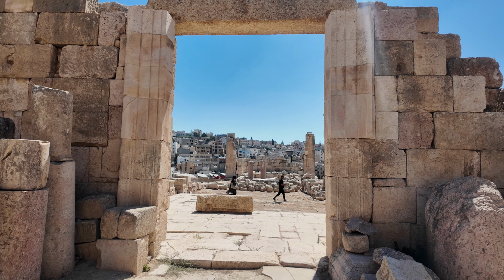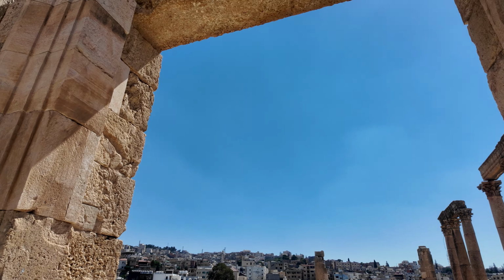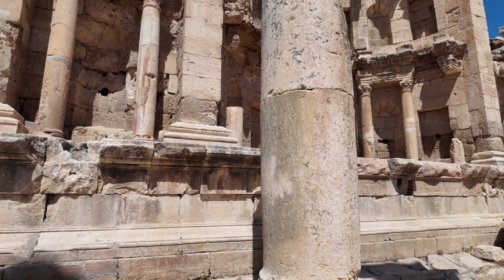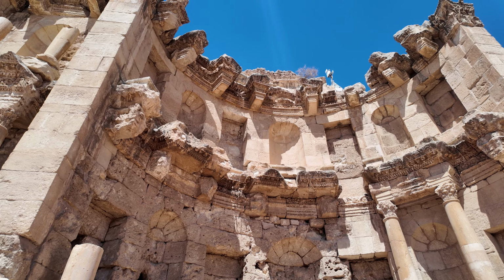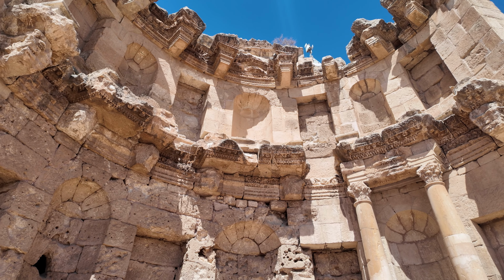Nice big stone archway still standing. Always slightly nervous walking under something like that that's a couple of thousand years old, but it's all good. This is the Nympheum, Jerash's grand public fountain dedicated to the water nymphs. Once adorned with marble and lion heads that spouted water, it was a symbol of the city's wealth and creativity.